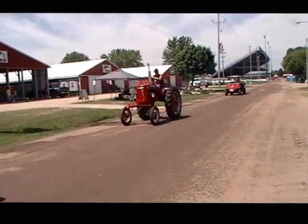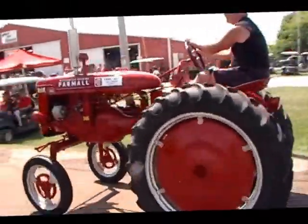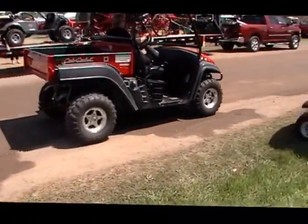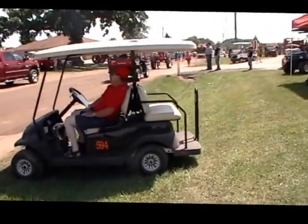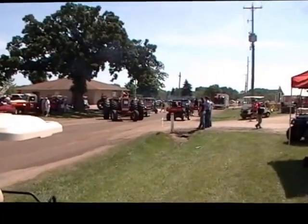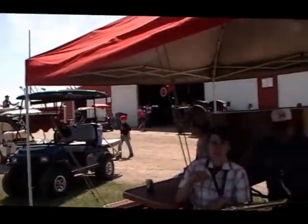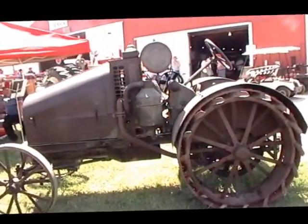Oh, and look at this. Beautiful AV 1945. Get over here on the other side of the road. See that 1206. Not sure where he's going. What's he going in there for? Where in the heck's he going to go? Oh, he's the trolley. The trolley operation. Oh, here's the old 816 that we were looking at earlier when he was cruising around.